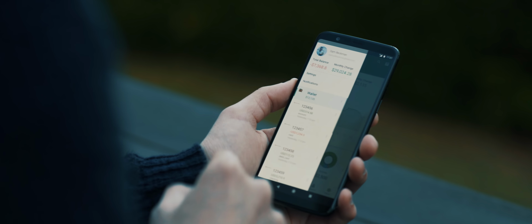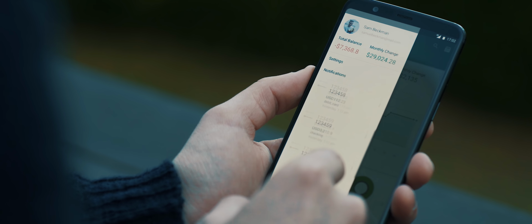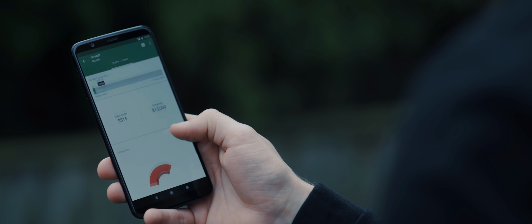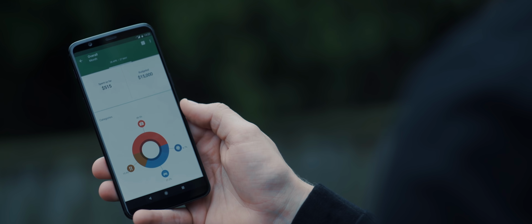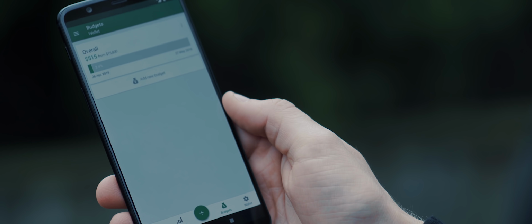Aside from all of that, the app is just really well designed. The UI is super fluid and intuitive, and it just looks and feels very modern and clean. If you, like most of the world, need help to keep track of your budget, then Spendee is probably a good place to start.